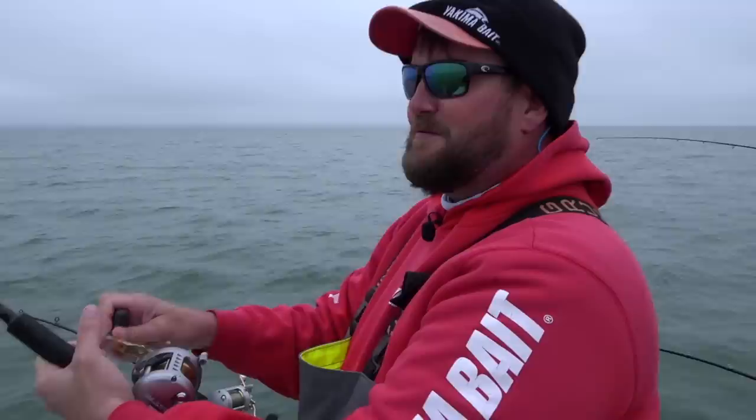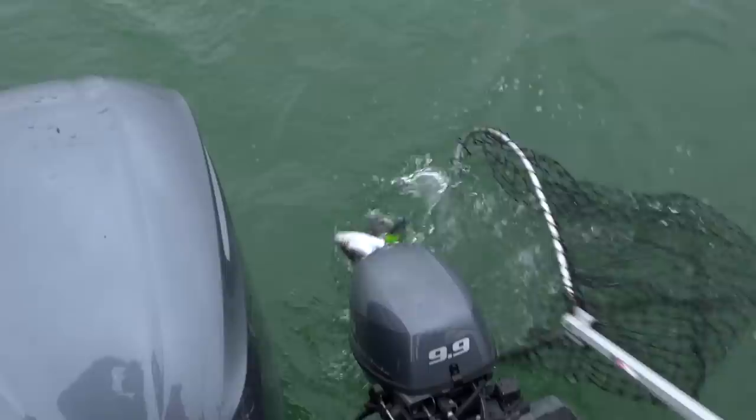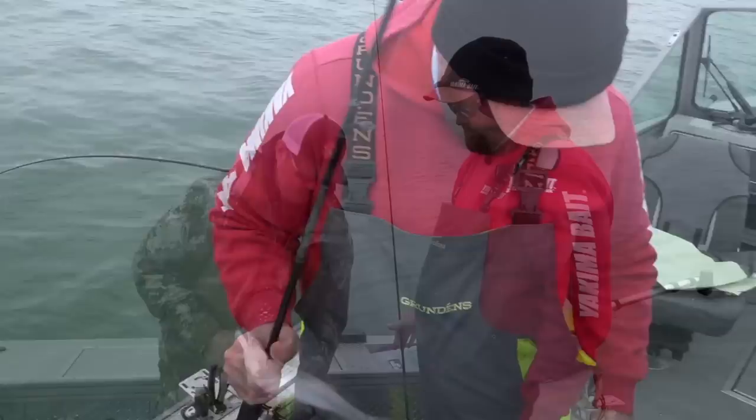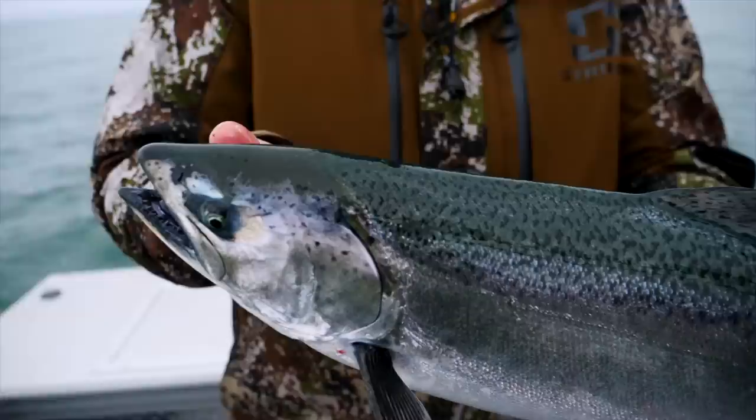Somehow when that fish jumped there, Jarod, he got hooked a little funny and probably almost came off when he jumped. That hook caught him a little bit funny, but we got him in the box. Hey, it's a Chinook. Bright little fish. That's not a bad king right there. That would be a good eating size fish too.